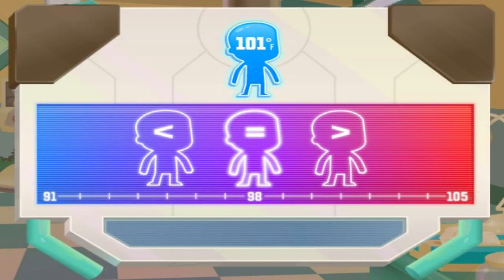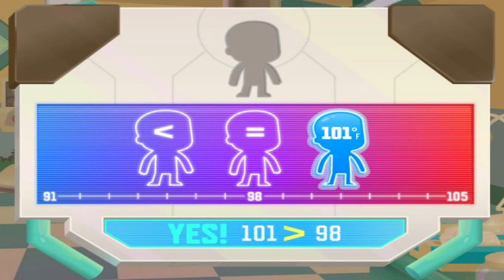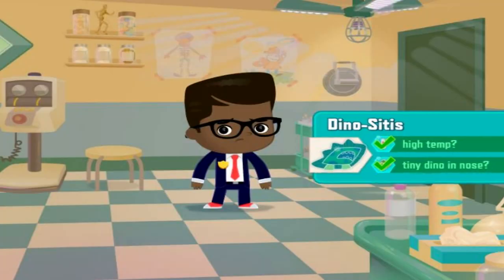Normal body temperature is about 98 degrees Fahrenheit. Look at the patient's temperature. If it's greater than 98, put it on this side. If it's less than 98, put it on that side. If it's equal, put it here. The hotter a temperature is, the higher it is on the scale. Yes, 101 degrees Fahrenheit is greater than 98 degrees Fahrenheit. Dinositis.